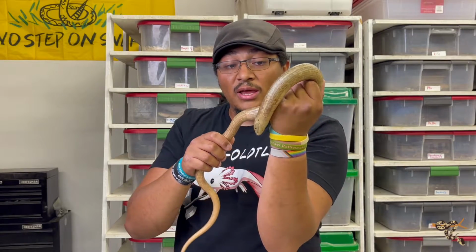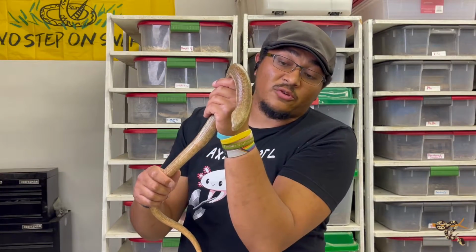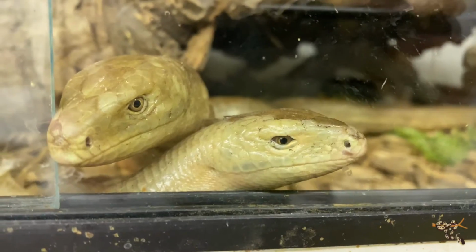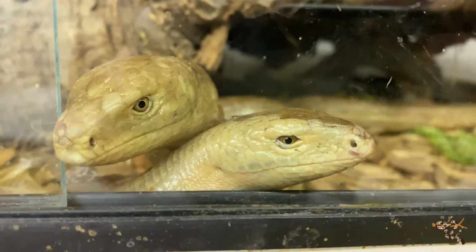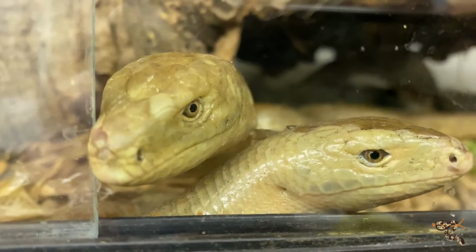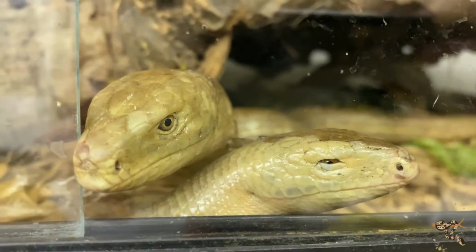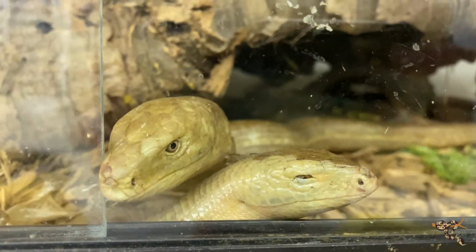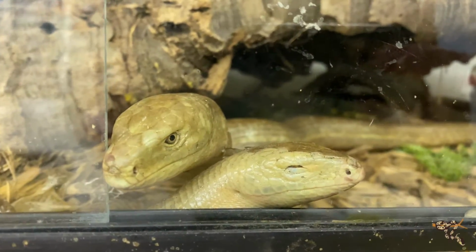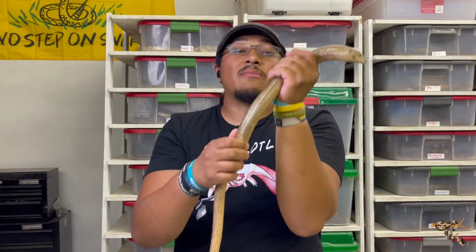They are diurnal like many lizard species, so if you're keeping them in captivity, you're obviously going to need that full spectrum UVA and UVB lighting. A really fun, interesting fact about these guys: if you look right here, this is where his cloaca is. All of this from this way over is all his tail. They have very long tails. It's longer than the rest of their body most of the time.